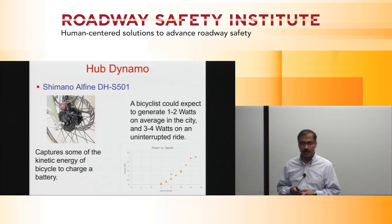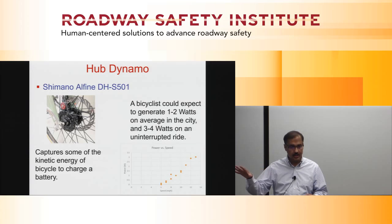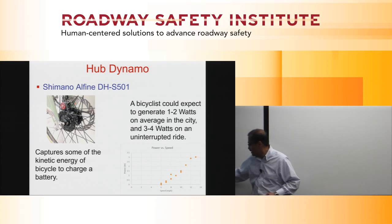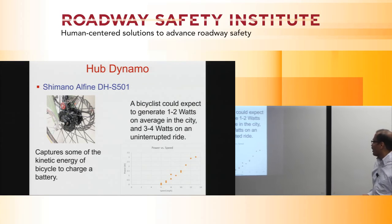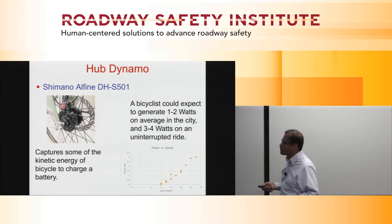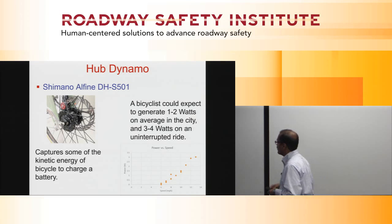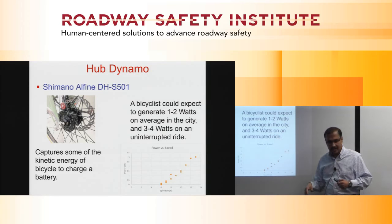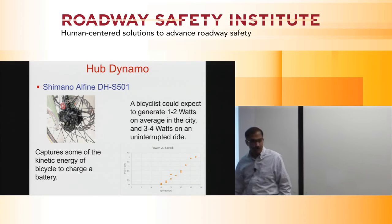normally it would be used to run a light on the bicycle. Here, instead of using the power to run a light, we rectify the voltage and charge a battery with it. The amount of power you can get basically depends on the speed. As your speed increases, you can harvest more and more power from the system. In a city, because you keep stopping at lights and so on, your average speed is not going to be very high, so we anticipate that we can only generate 1 to 2 watts while riding in the city. But on a more uninterrupted ride, like on a rural road, where you don't have to stop and you can keep going, you'd be able to generate 3 to 4 watts.